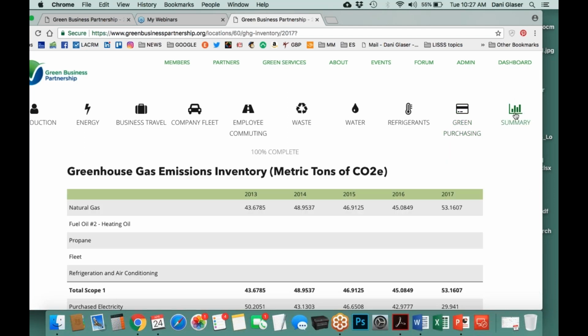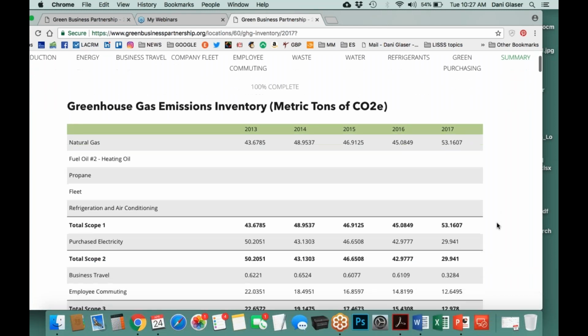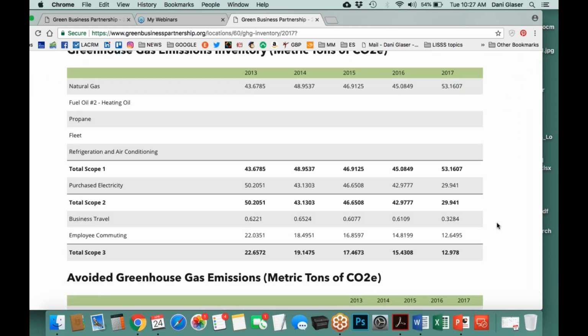Here is the 2017 summary chart for the Hendrick Hudson Free Library. This section provides you with data comparisons for all years that have been entered into the tool, and in this case, they have 5 years of data. You can use this sheet as a basis to create a sustainability report by grabbing screenshots of the various sections and referring to your green action list for some supporting narrative.